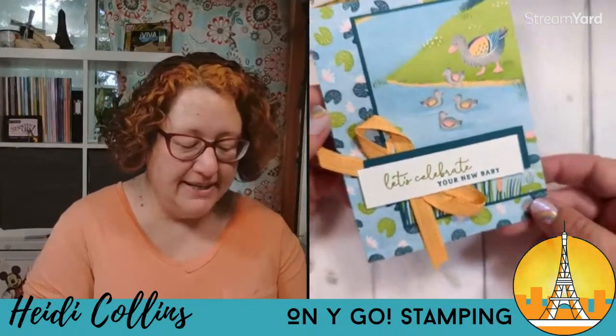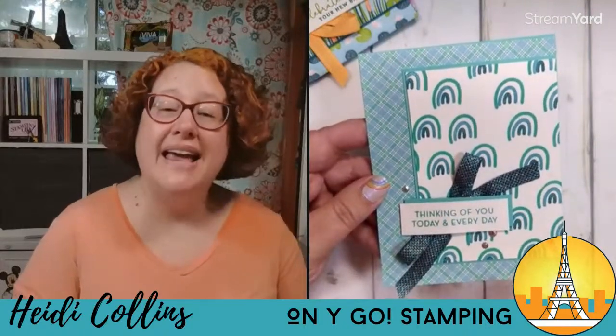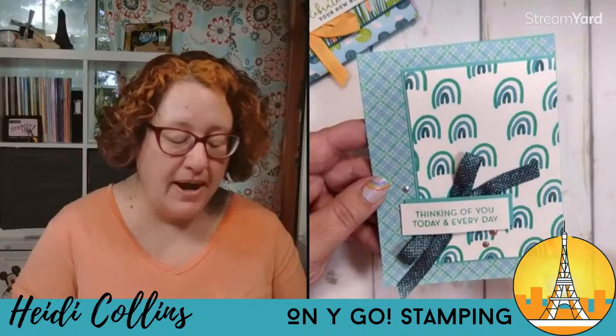So fun, so easy. All right, and then I have one more because I did decide, well, you wouldn't have to use pattern paper with this card design. You could stamp it. So here we go. I did use some pattern paper. I used the Dandy Designs pattern paper for the background. This pattern paper was a celebration item a couple years ago, and it has been one of my favorite pattern papers ever.